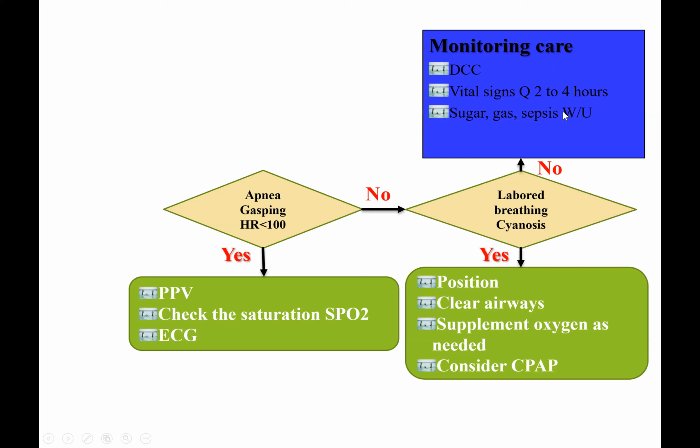So normal babies, they should stay with their mother. So what do we do? Delayed cord clamping is a must. And then we check the vital signs. We might need to put a sat monitor. We might do sugar. We might do a gas. We might do a sepsis workup. It depends on the situation.